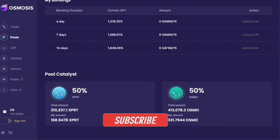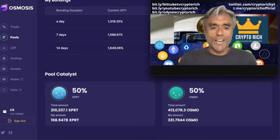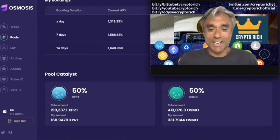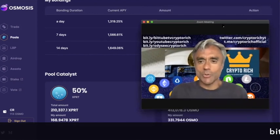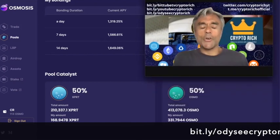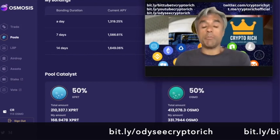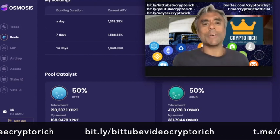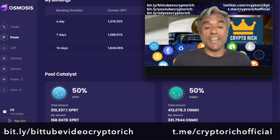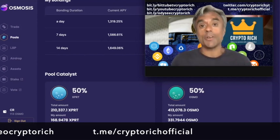Now I'm going to be adding more liquidity to XPRT. I'm going to be buying more XPRT. All right, so that's that. I shall now sit back and relax. I'm going to be earning these GAM tokens. I hope you can see that. That's the liquidity pool coin. And with the other CRO, I'm going to be purchasing more DVPN. I'm going to be purchasing more XPRT, adding that to the liquidity, and also adding some of the DVPN to the liquidity. I'm already staking quite a bit of DVPN.